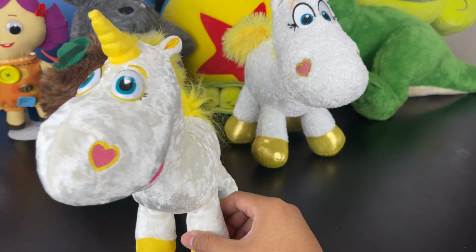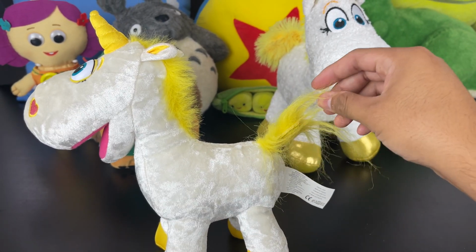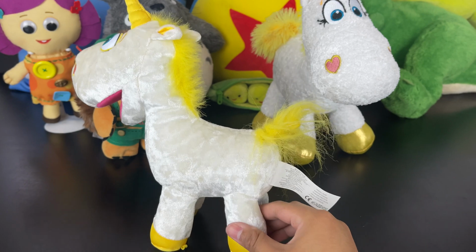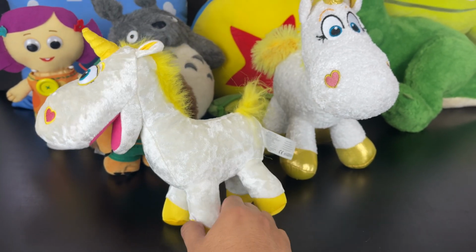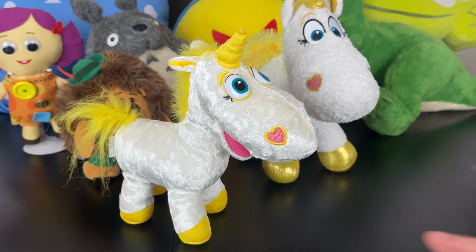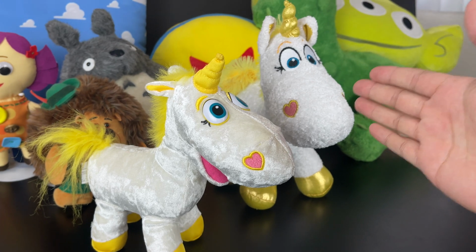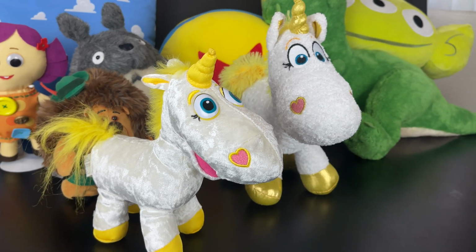with the real plasticky eyes. And I love the detail here of the hair. It's more stringy like the movie. This is not as gold, which I like better. So the colors are more movie accurate and the size is more movie accurate on the Thinkway Toys version. That's why I prefer this one, but I like having this one for cross-reference and for comparison to see what else is out there. But it was fun collecting these plushes.